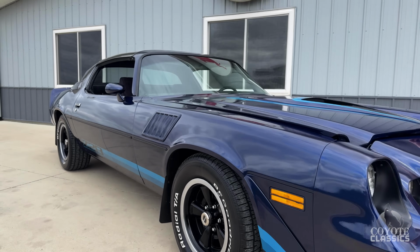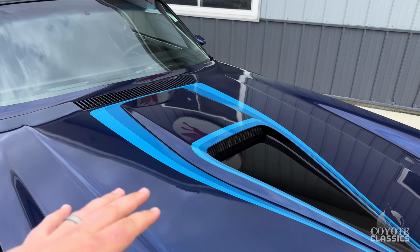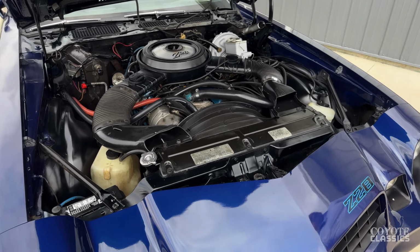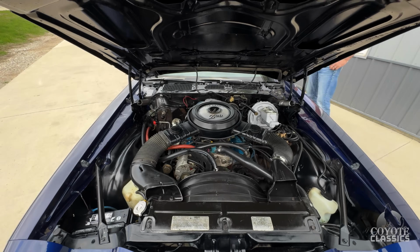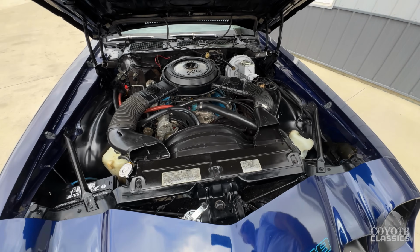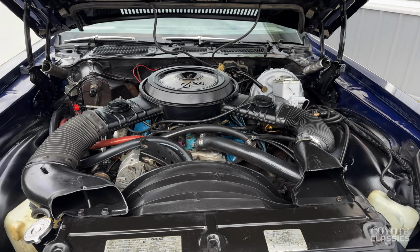It's awesome. Body on it's beautiful. I love that color, that dark blue with the brighter blue Z28 livery. It's gorgeous. Under the hood's awesome too. You talked about this earlier, but you very often don't see all the correct rim air stuff still on these cars. A lot of times that plastic piece is just broken, never replaced properly. Somebody put usually another intake, carburetor, and got rid of all that.